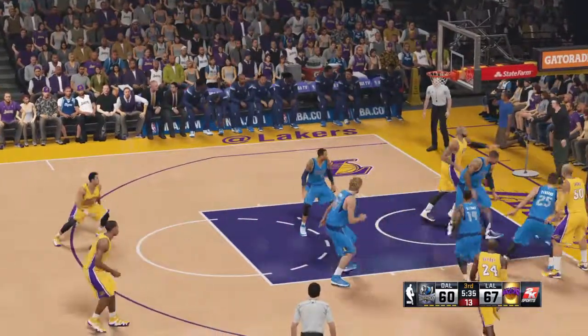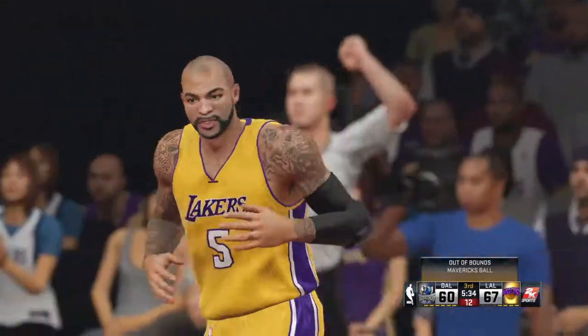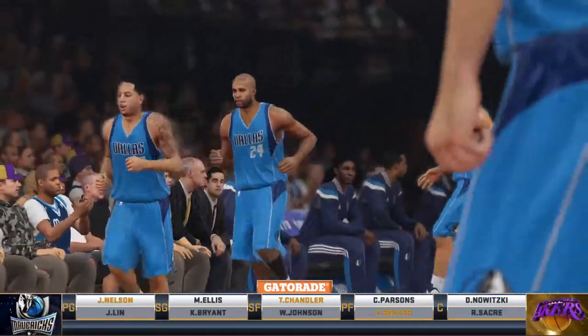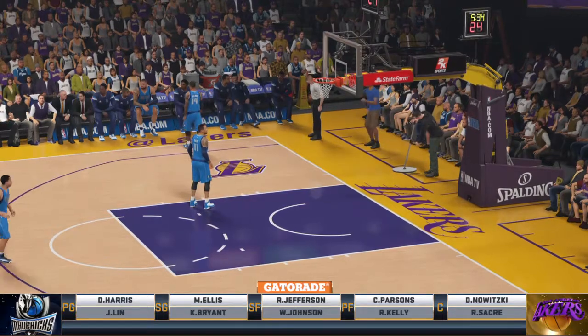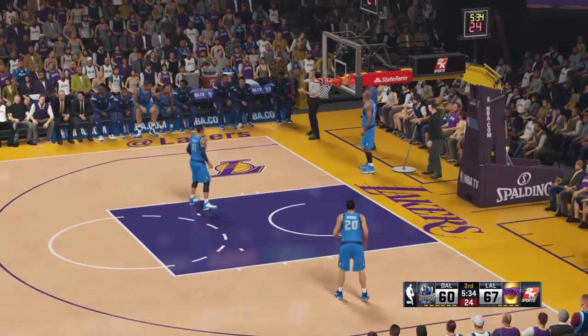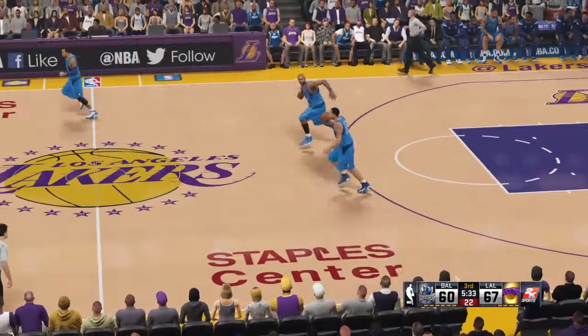Boozer. Out of bounds. Dallas takes possession. Where was he going with that pass? I mean, that's just an awful turnover. Ryan Kelly, he's checked in for the Lakers. And then for Dallas, Jefferson comes in for Chandler. And Devin Harris is subbed in for Jameer Nelson. Mavericks trail by 7.